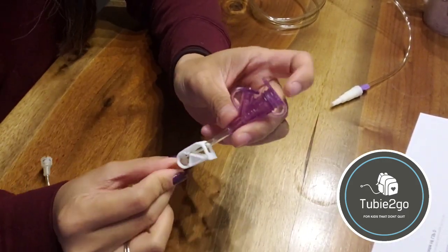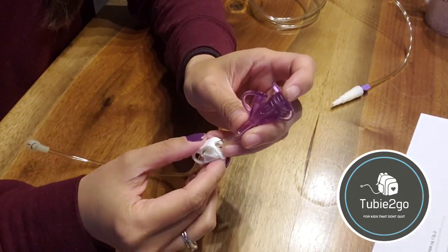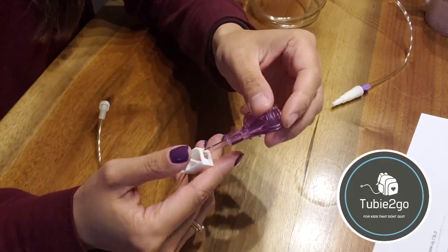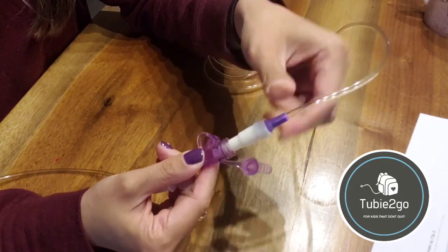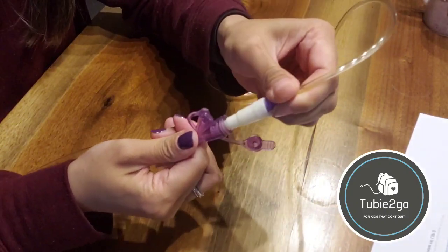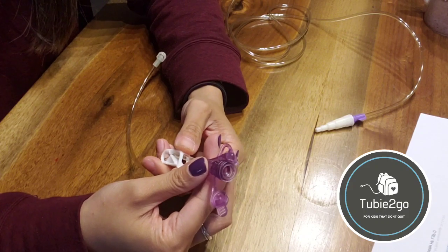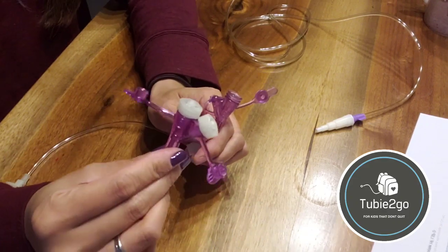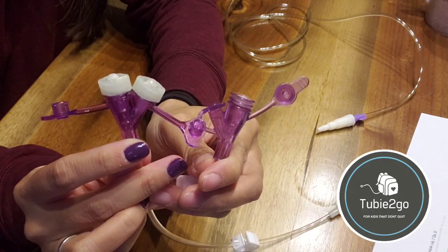This is an example of your typical continuous feed extension set for a mini one button. Looks the same for a Mickey button, except that the ports aren't purple, but same concept. So this is where, when you have a feed bag tip and it's pushed into the extension port, that they can be relatively easy to disconnect. So one of the most reliable options for avoiding feeding the bed is called ENFit connections, and they look something like this. So you can see the difference with the ports is the type of connector that's at the end.